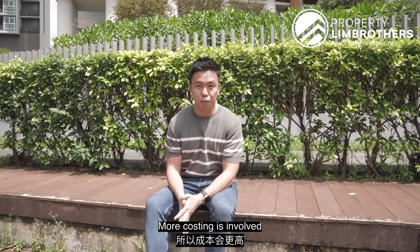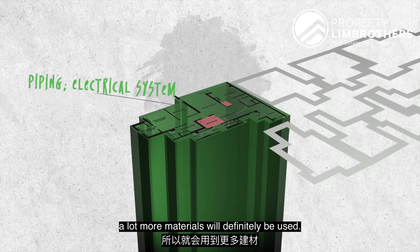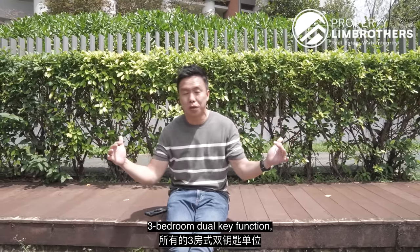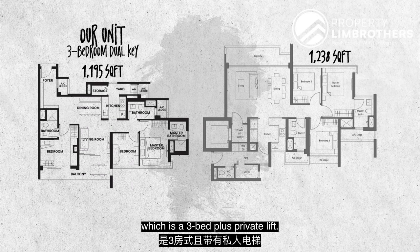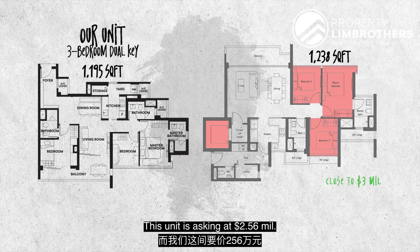More costing is involved because if you want to have two kitchenettes in the same layout, a lot more materials will definitely be used. If you were to look at the entire 3-bedroom dual key function, the 3-bed dual key right here is at 1195 square feet. The next level will be 1238 square feet, which is a 3-bed plus private lift. Those units are already going close to about $3 million in terms of asking price. This unit is asking at $2.56 million.